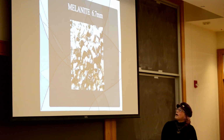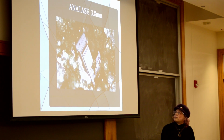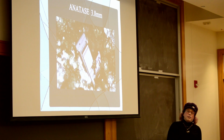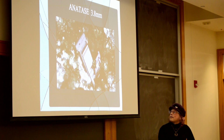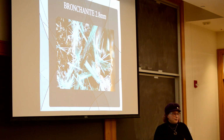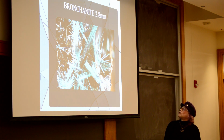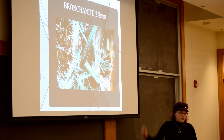Another one, another one. Anatase, which is one of the most popular and most abundant micromount minerals. That was one of my favorites, bronchantite, which is a form of malachite, at 2.8 millimeters. And the one thing I love about micromounts is these needle-like, hair-like crystals.